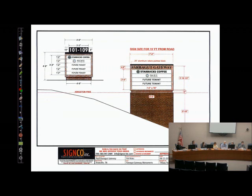So did they want the black to be consistent or not? I agree with you, David, that the black might have more contrast. It might be better, but there's someone here from Hilton Design.